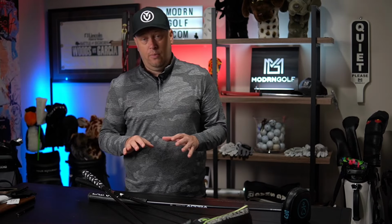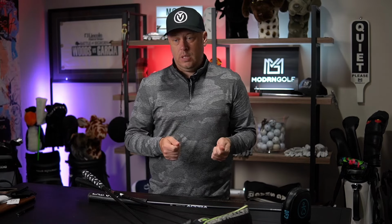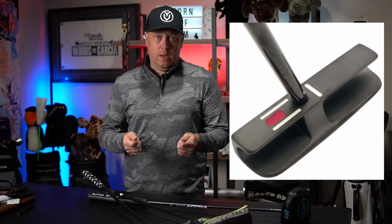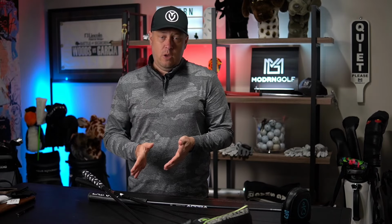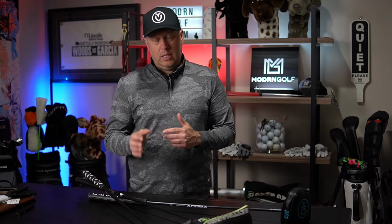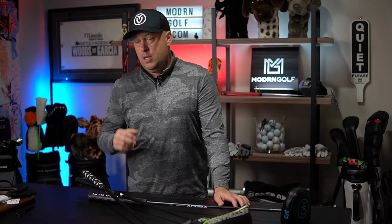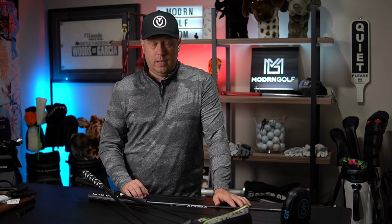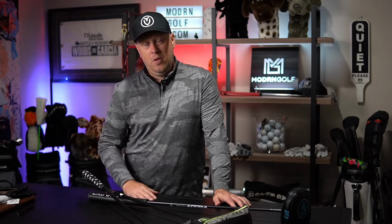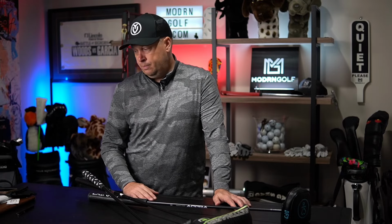Number 9 on the list, which may throw people for a loop, is the Seymour putters. Seymour really was one of the first, 15 years or so ago, that created this real center-shafted, straight back, straight through putter with a very unique visual to help you make sure you're lined up a certain way. Seymour has some great putters, great feeling. Zach Johnson was a huge user of them back in the day. Still great putters, still made today. But number 9, the Seymour putters.